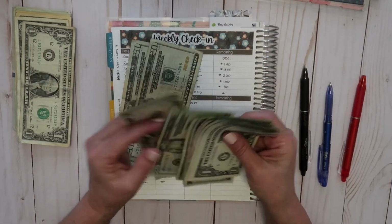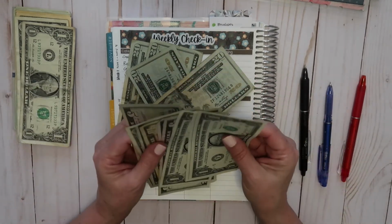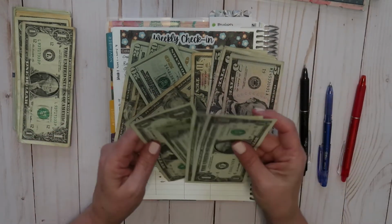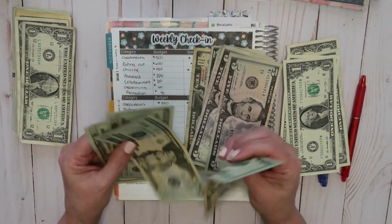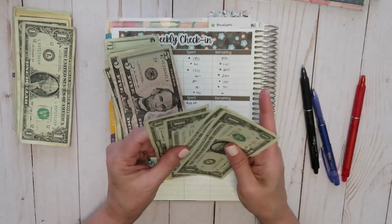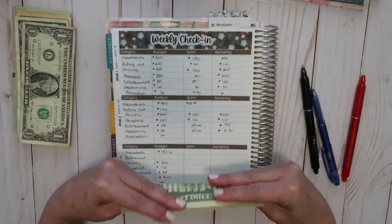This has really been kind of the easier way for me to save than it was just to put it out there in the beginning, because I just tried to do it on a daily basis instead of at the beginning of the month. So we have 80, 90, 100, 5, 6, 7, 8, 9, 109. So that will go into my December fund.